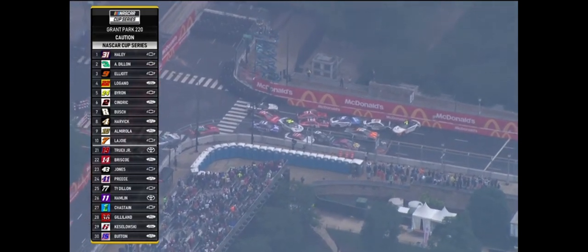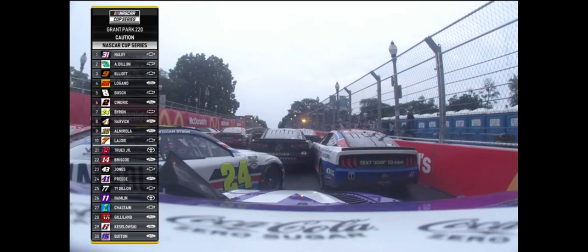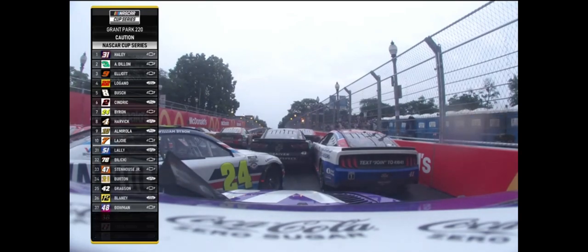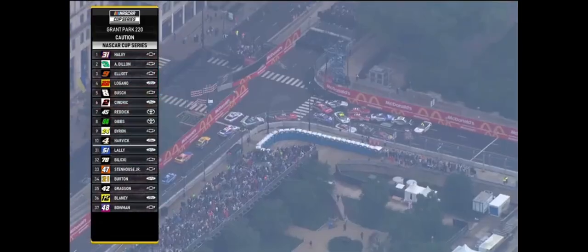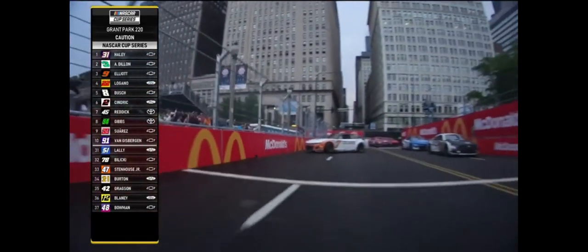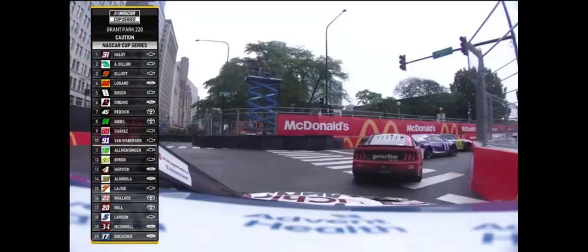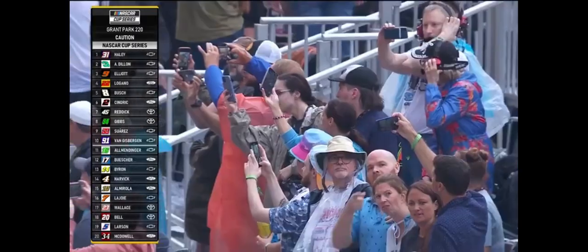Trying to back up. It is a traffic jam. Absolutely nowhere to go right here. Traffic jam on Jackson Street, or Jackson Drive. And so they knew this was going to happen. You hear the fans yelling, but that was just a situation where one car got sideways and then another one was so close he couldn't get by. But that means another caution lap and another restart, Steve.